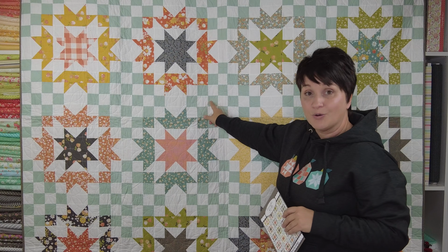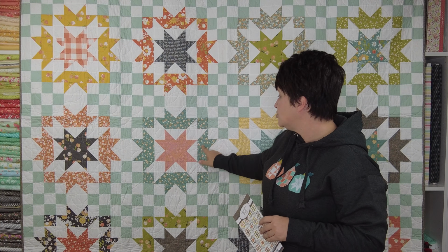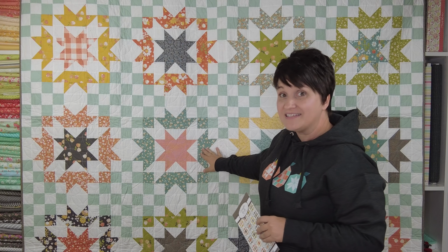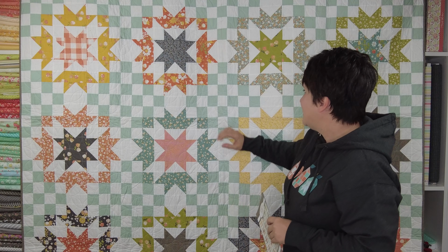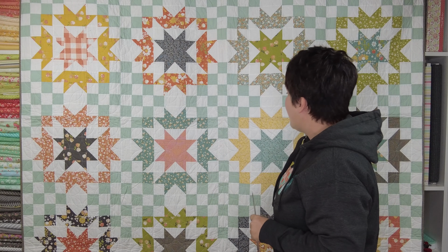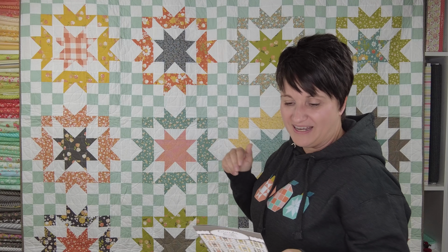But this light aqua color is called Hometown Sky, and it isn't an exact match to the dark teal color that's in Cozy Up because I needed a little bit more contrast than what I would have if I had used the exact match. So a few shades lighter is Hometown Sky, and so it still allows for great contrast in those blocks, but it just adds a little bit of interest to that background. And this quilt finishes at 74 by 92.